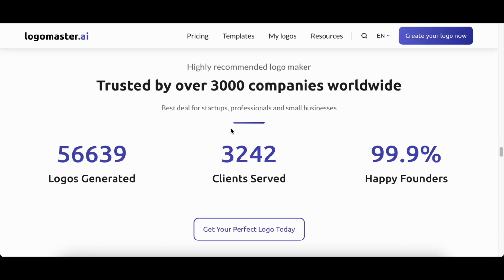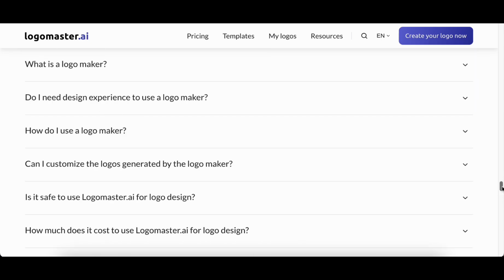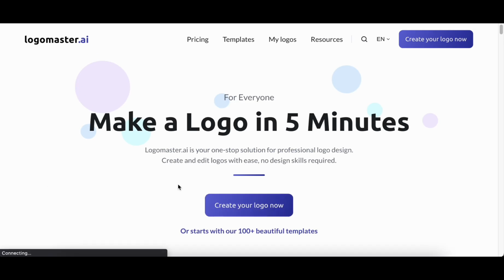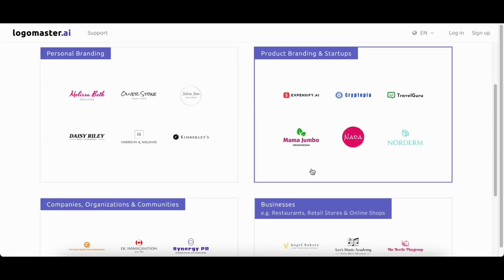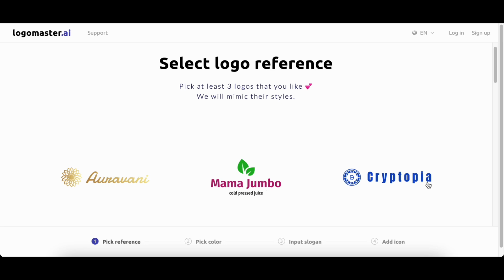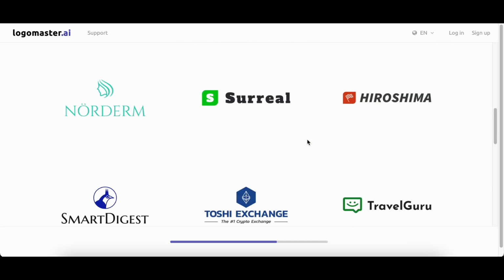The unique selling proposition of Logomaster.ai lies in its democratic approach to logo creation. By putting the creative reins in the hands of business owners, the platform ensures that the final outcome aligns precisely with the vision and preferences of the user. This hands-on approach not only allows for a more personalized logo, but also fosters a sense of ownership and creative involvement in the branding process.